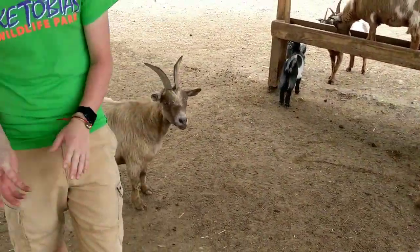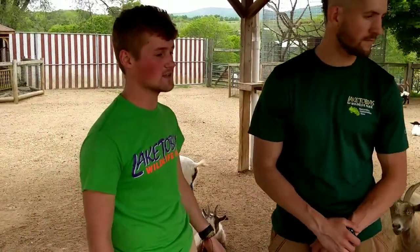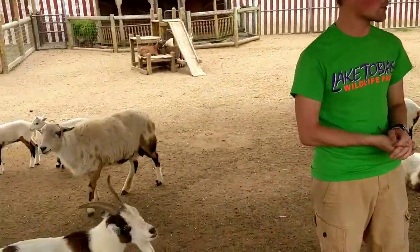But other than that, the goats as well were also bred for petting zoo reasons. Some of you guys have been here at Lake Tobias. They're pretty friendly little guys. They don't mind too much. They're just really interested in the food. And that's all I really have for these guys. I'll take it over to Peter if you want to have questions or whatever.